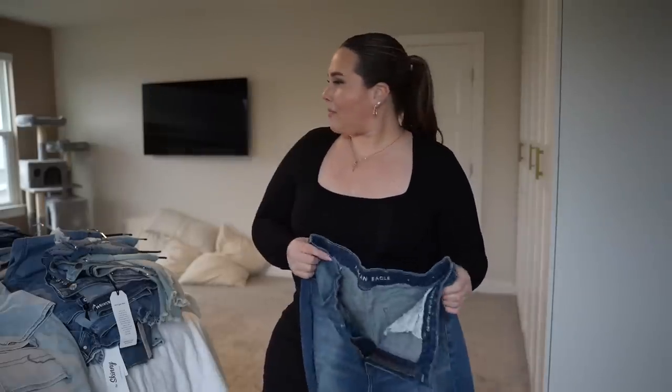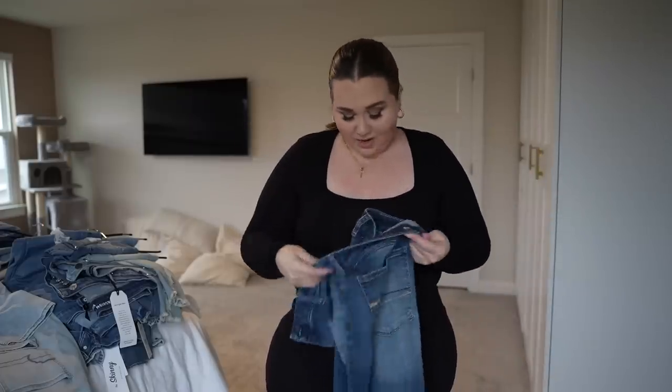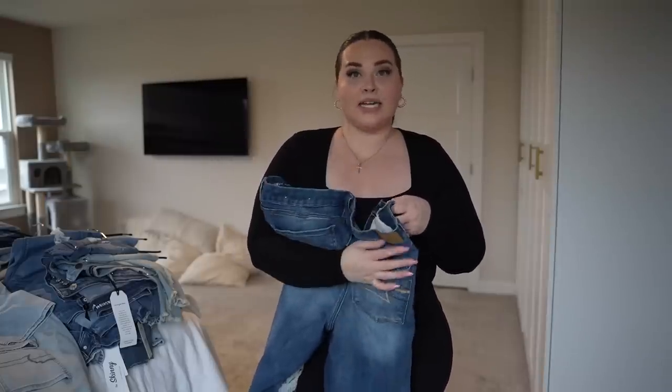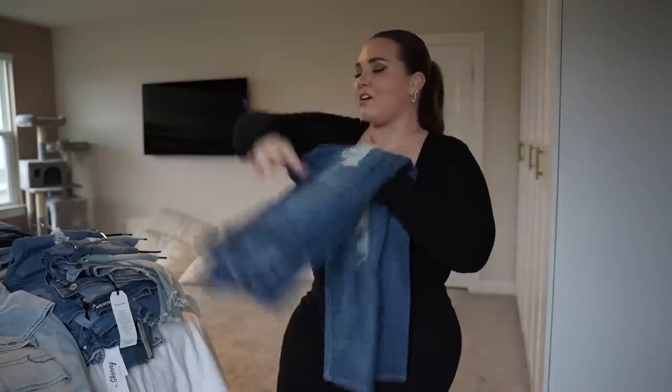I don't know if I'm gonna keep any American Eagle. Ooh, look how little they are. Do they look little to you? Because they look tiny to me, girl. Who are you? Okay, miss, I lost some weight. Okay, these are still an 18. What's going on? Look how little they are. These are too little. They're hurting my feelings right now.